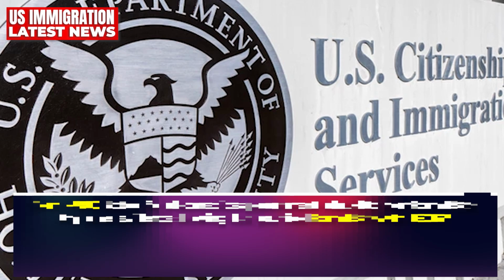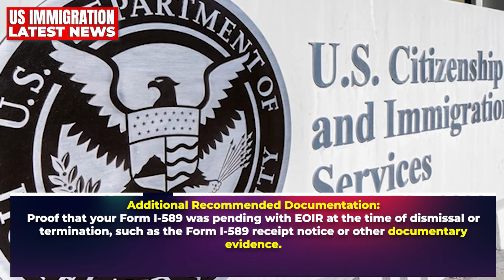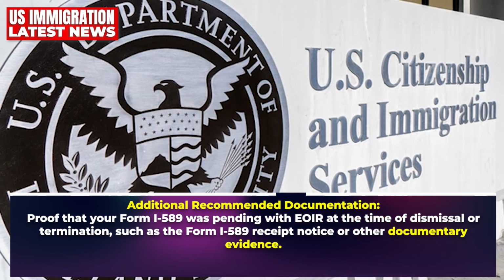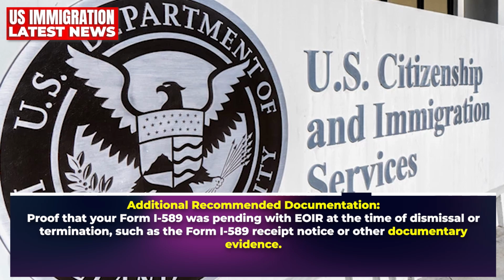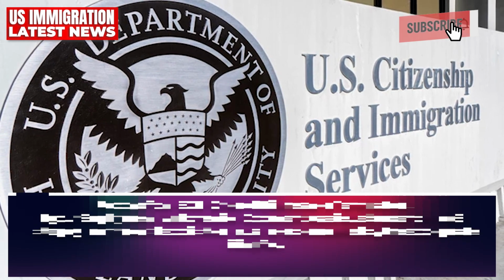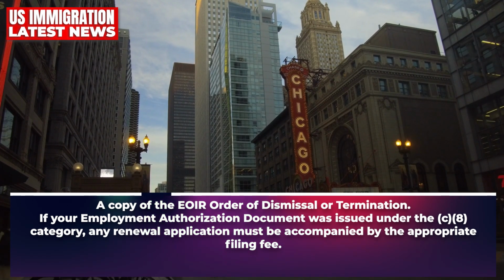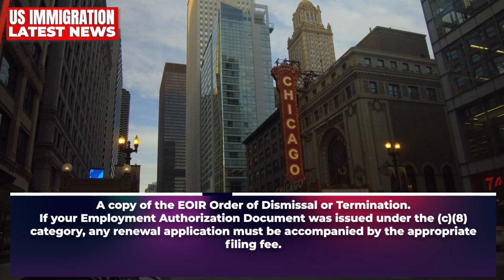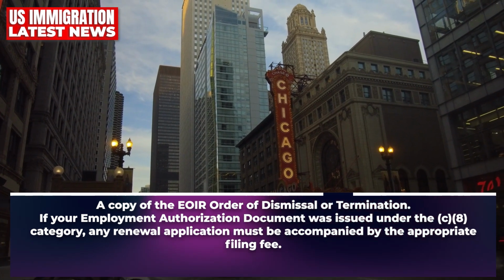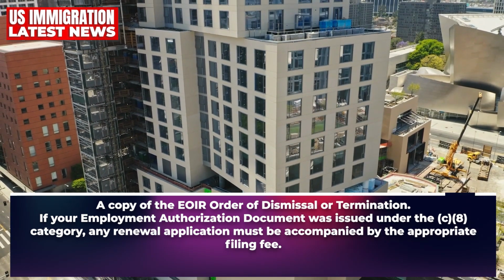Additional recommended documentation: proof that your Form I-589 was pending with EOIR at the time of dismissal or termination, such as the Form I-589 receipt notice or other documentary evidence, and a copy of the EOIR order of dismissal or termination. If your employment authorization document was issued under the (c)(8) category, any renewal application must be accompanied by the appropriate filing fee.